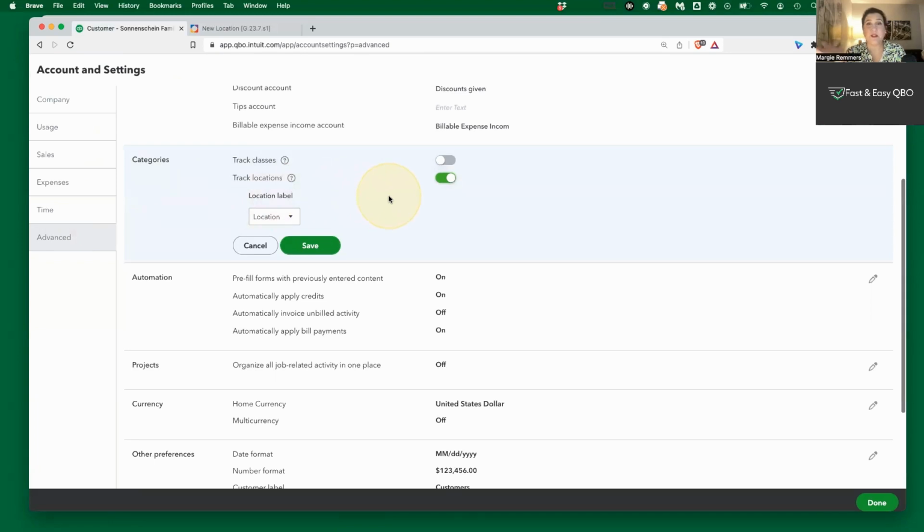Now, we also have something called classes, which we probably will cover next week in the live stream. Classes work a little bit differently, and there are some benefits to using classes. One of the benefits of using locations is that you can change the label. So if Craig doesn't want to call it his new location, he wants to call it his new territory, or in the case of somebody managing multiple properties, they could call it property and manage it for each property that way. For our purposes, we're just going to leave it as location, but just know that you have that ability to change the label. And if you change the label, it will change it everywhere. There's nowhere that QBO forgets to call it whatever your new name is.